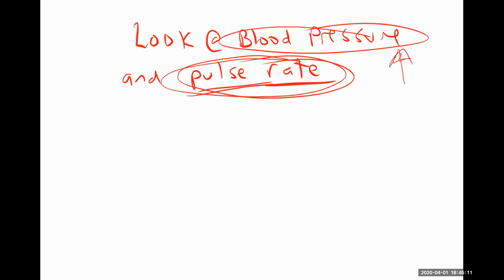What do you think? Systolic minus diastolic. So you put your fingers on a major artery. You can measure pulses in different places. The radial artery is a really common one, although another common place is your carotid artery.